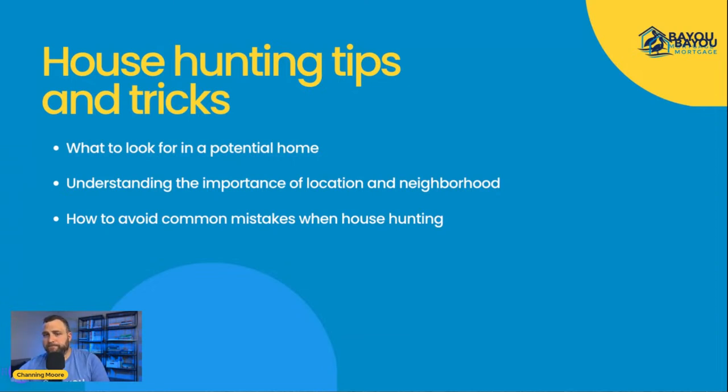If it's still competitive and there's going to be other offers, obviously, the less you ask for in closing costs, the better you make your application look, and the bigger chance you have of winning. Faster you can close, different things like that.